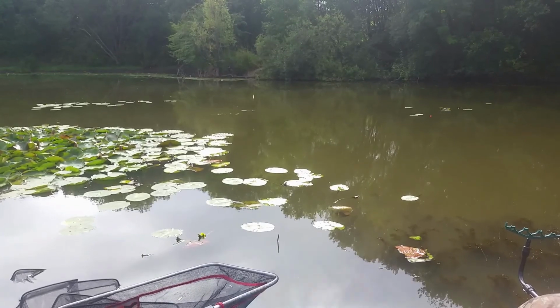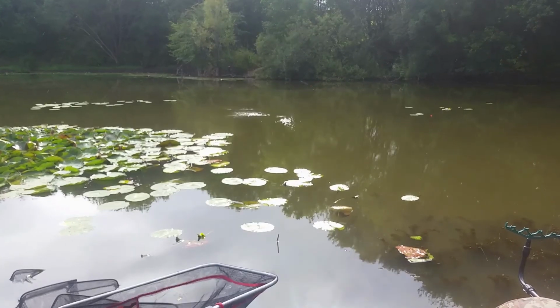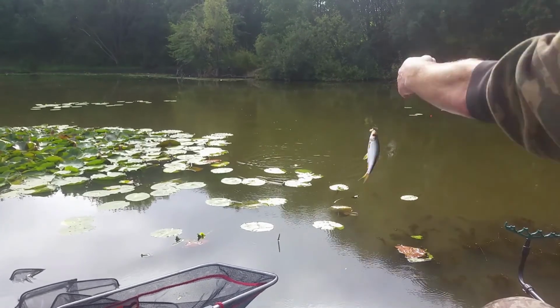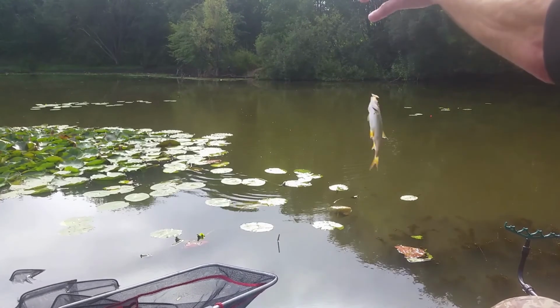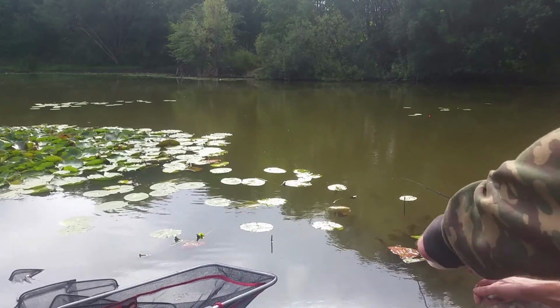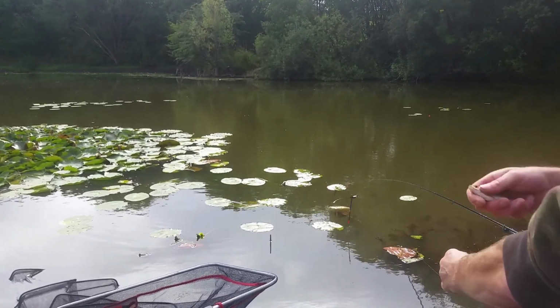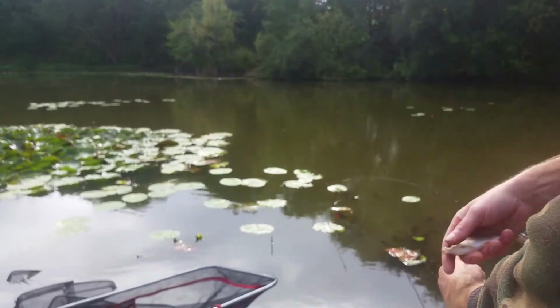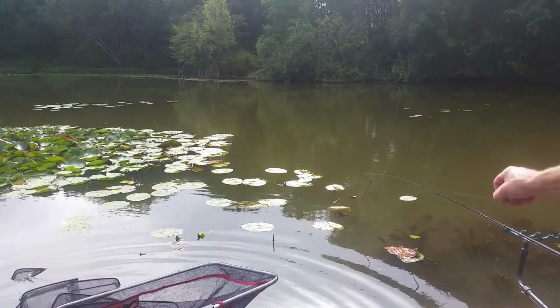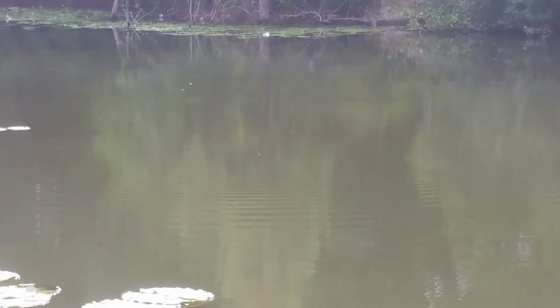A few maggots around it, straight into a fish, look. Yeah, I've got a number 8 dropper shot. There you go, another roach. Yeah, single white maggot. You can see my float, it's dotted right down. I like to dot it right down with number 8 dropper shots.